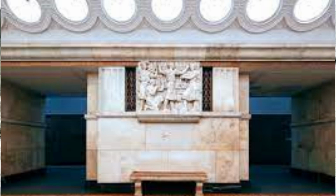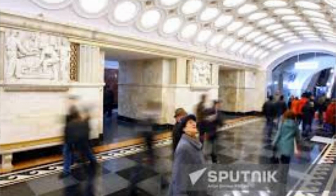The stained glass panels, the mosaic, the brass trim, and the elegant conical chandeliers were all carefully cleaned and restored in 2003. Elektrozavodskaya Metro Station.